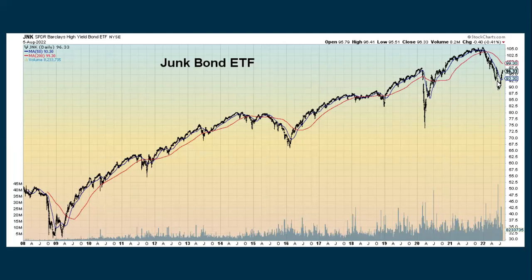The junk bond index, or ETF, which tends to follow the stock market, it might have set some kind of a base and is coming up out of that. Folks get into junk bonds when they need higher returns. You're not getting much of anything with treasuries. So you might say, oh, I can get a lot higher return in a junk bond, but you're taking on a lot more risk when you do that.